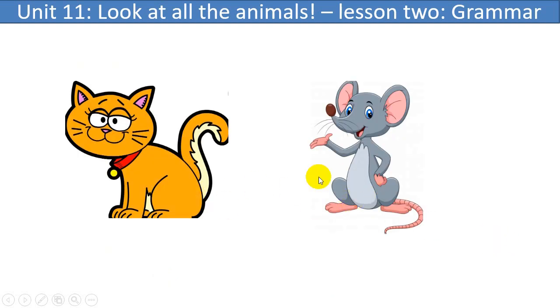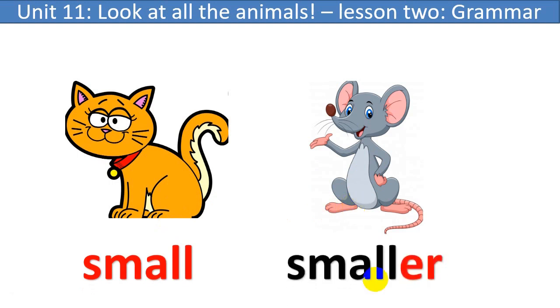And look at the two animals. The first picture, this is a cat. So the cat is small. Okay? So how about the mouse? But the mouse is smaller. Okay. Look at the pictures. Listen to the teacher. Small. Small. Smaller. Smaller. Good job.